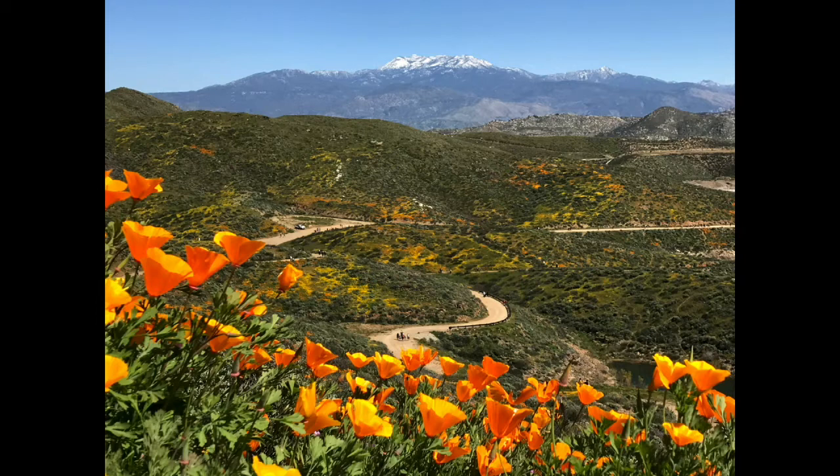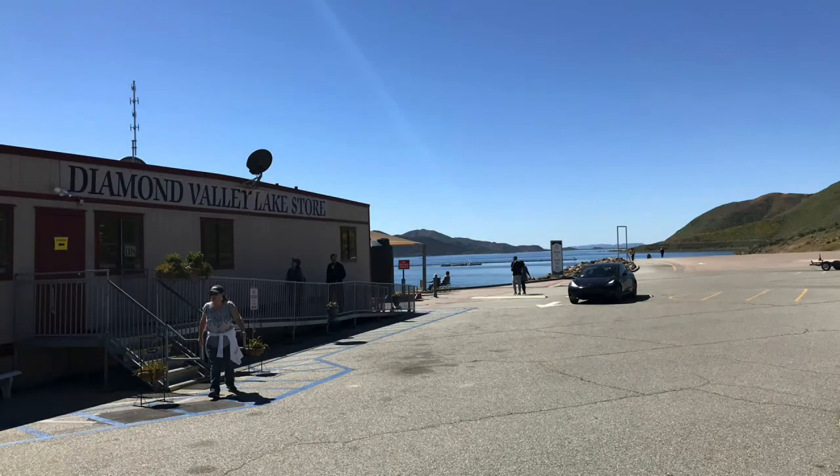I don't think you can do a show about our California wildflowers without starting with our state flower, our gorgeous California poppy. The question is, where am I taking this picture from that I'm getting these gorgeous California poppies? It's actually a little bit south of us, at a place called Diamond Valley Lake, where we'll get our legs loose a little bit and go see a few flowers.